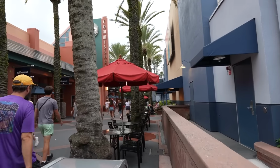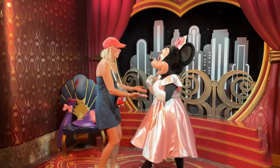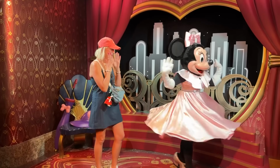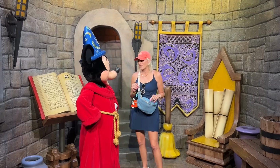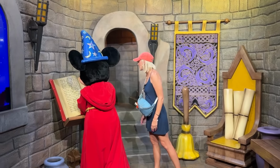Well, that was just so cute. In total, that whole experience took about 35-40 minutes. It was almost exactly 25 minutes to get to Minnie, and then there was a little bit of a wait between Mickey and Minnie. But super cute meet and greet. Doesn't move super quick, and like any character experience, doesn't have Lightning Lane.